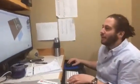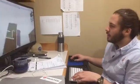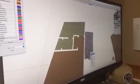What's up, guys? I'm still doing tile. I'm on to a new room, making progress, slowly but surely. Got two powder rooms left, and then moving on to the kitchen, putting in appliances, putting in plumbing. Got all the toilets in, but that's all we've got for plumbing so far.